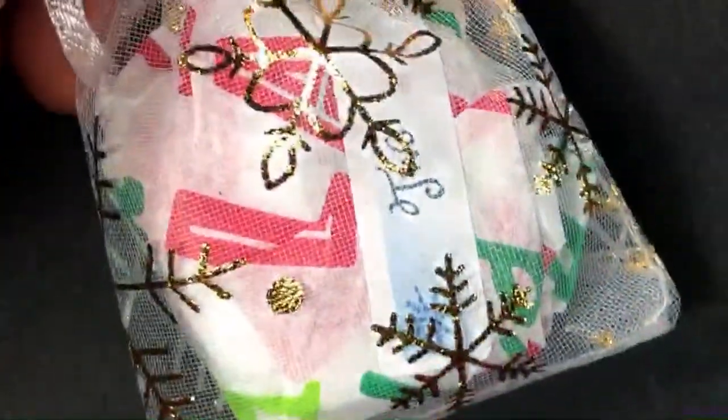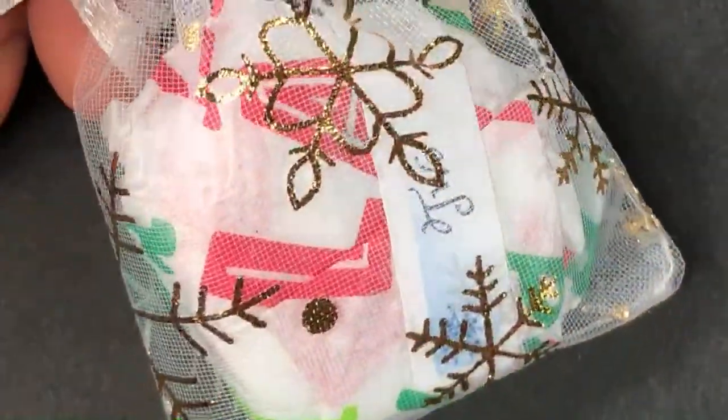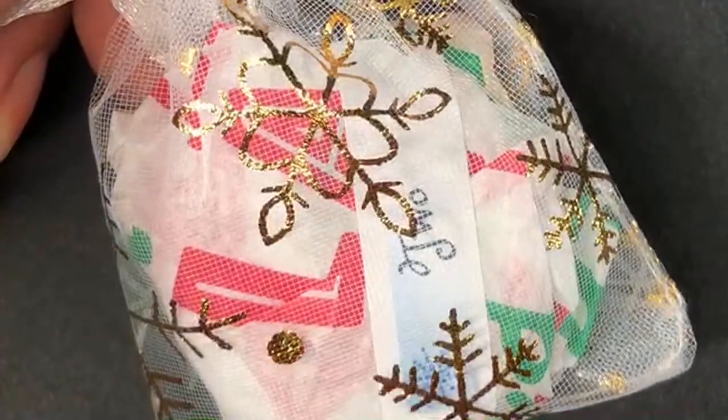All right. So the next item, item number two. Ooh, this one is not a polish. Look at that fun packaging. And I think the little tissue paper says, fa la la la la la la la la. Love it. And what I love about this too is you can reuse the packaging for your gift giving. So here's item number two.